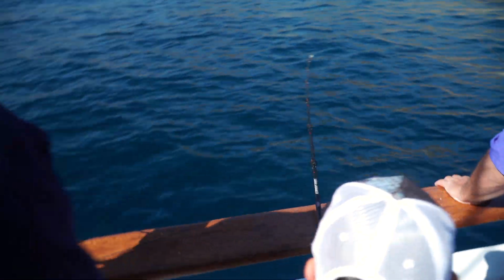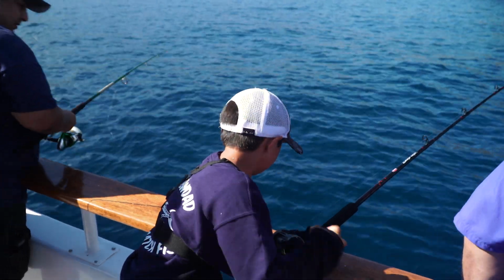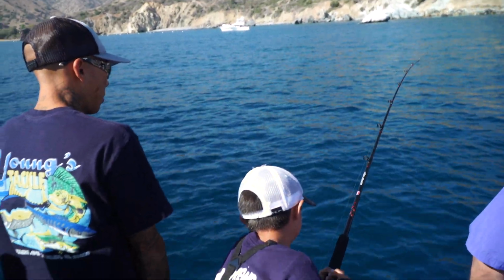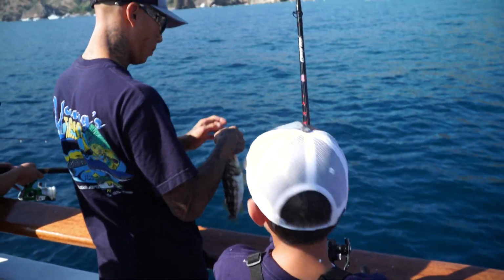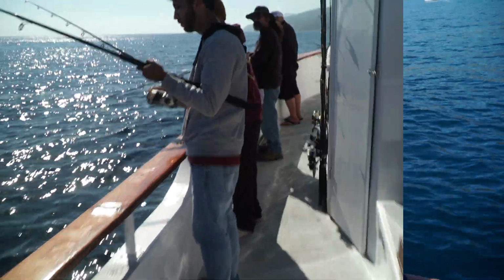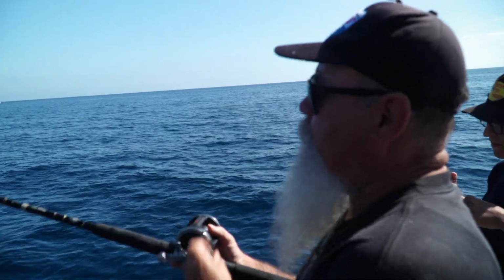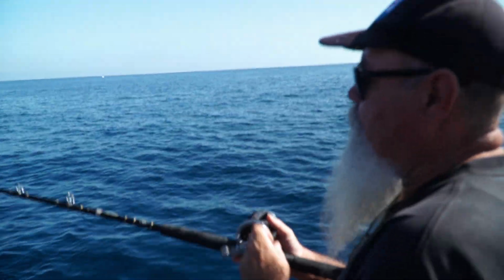What do you got? Bonita, it might be a bonita. Bonita or sheep? Calico. There's calico. Don't worry, she'll have these, though. You know this one's a little small, right? Yeah. Little calico.